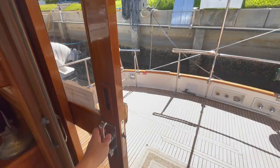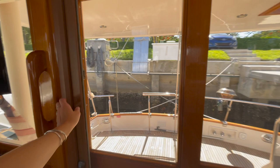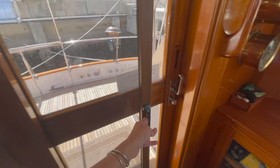Here's the sliding glass door to the cockpit. It has two glass panels and easily latches and locks here. There's a screen for keeping out the mosquitoes mainly.